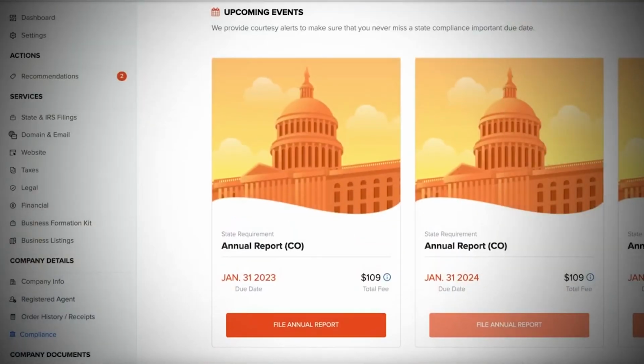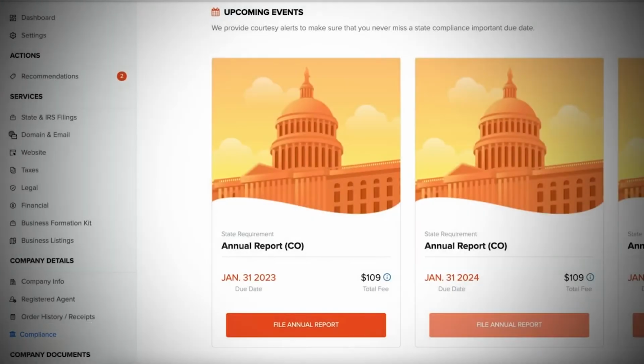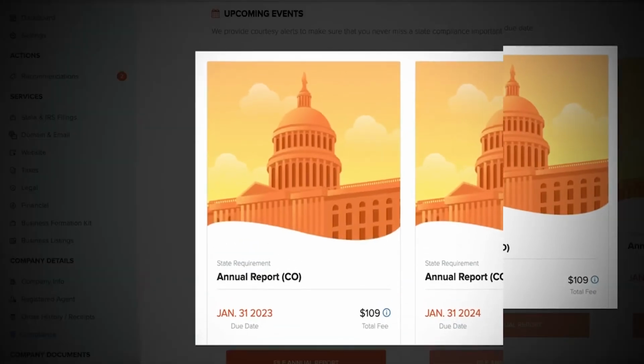The nice thing with InkFile is that your dashboard helps you not only set up your LLC, but maintain it and keep it compliant with annual reports or forms that need to be filed as well. On the screen here, you'll see a video that goes further into the dashboard and what it looks like after setting up your LLC. There will also be a video on how to pay yourself with an LLC.